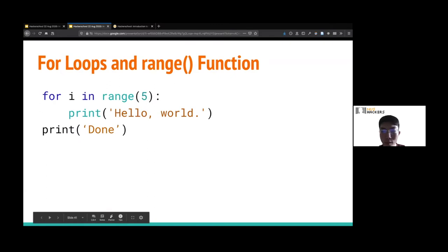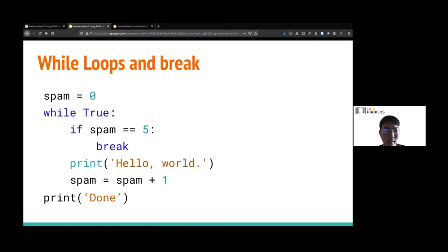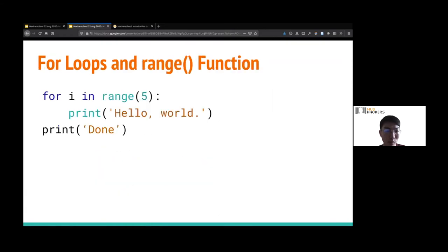Okay, but usually, most of the time when you do programming, you don't use while loops because the syntax is quite long, as you can see. So usually we use this thing called a for loop. And we usually use it with a range, this thing called a range function.